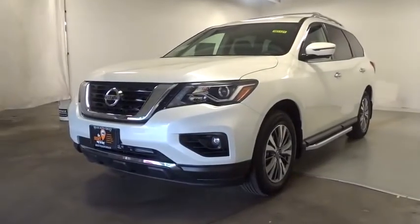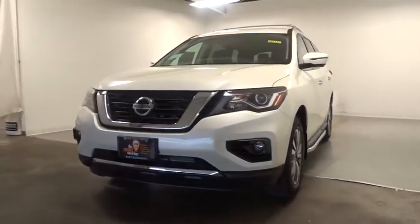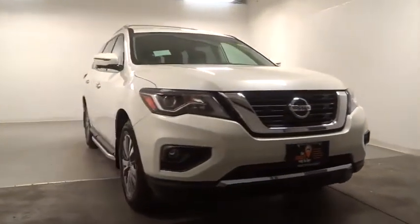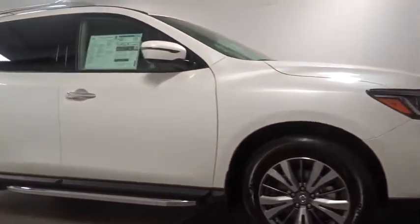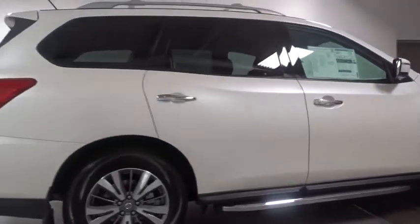2018 Nissan Pathfinder. The Pathfinder has a premium interior with 3 rows of seating for up to 7 passengers, as well as versatile seating and cargo configurations. This SUV appeals to both truck lovers and car lovers. This vehicle has less than 100 miles.